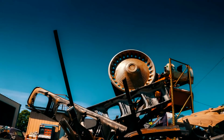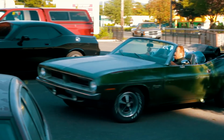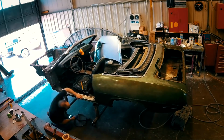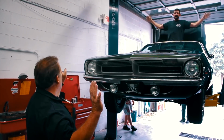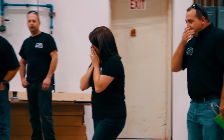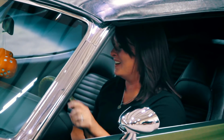This time on Graveyard Cars. The story of Kimberly Cook's 1970 Plymouth Barracuda comes to a close. From the arrival of the car over 2 years ago to tearing it down, documenting everything, restoring, rebuilding, and completely resurrecting this beautiful 383 convertible. A car like this may not be worth millions to collectors, but to the Cooks, it's priceless. Get ready for a reveal that's over 2 years in the making on this episode of Graveyard Cars.